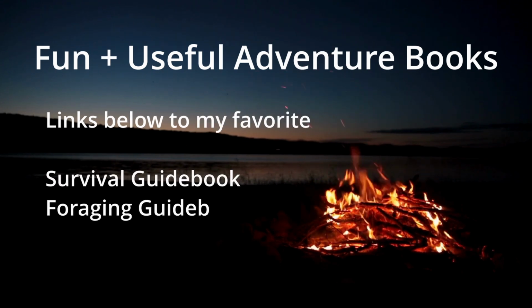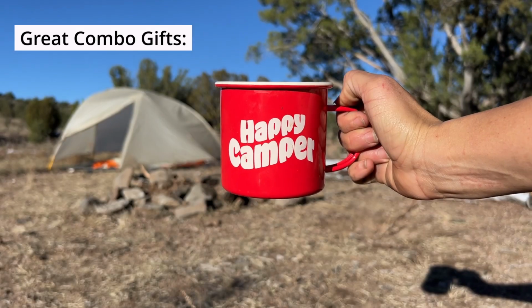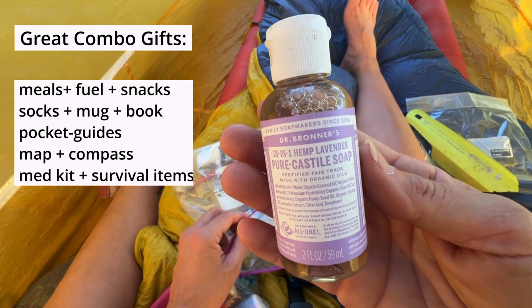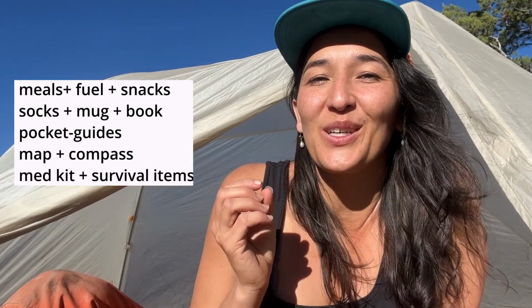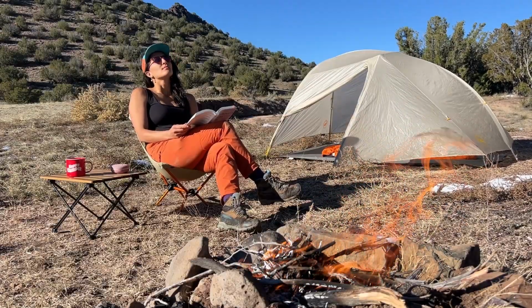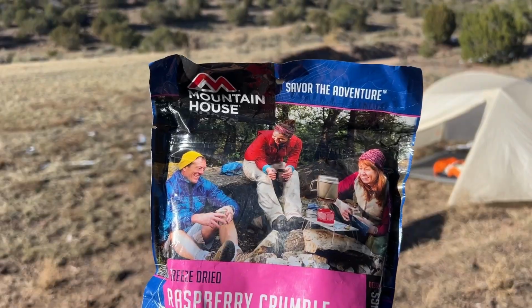They're ones that could save your life, that are very practical. Other option in this price range, which I think is best, is to mix and match other items that add up to this. Instead of just getting them a poop trowel, get them a poop trowel and some Dr. Bronner's and some really nice wipes and a postcard, and make some joke about keeping their hands clean and showering before they come home.